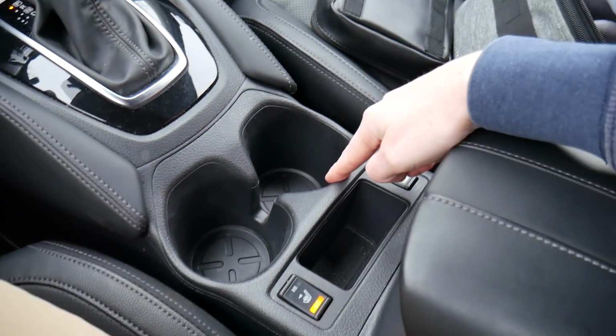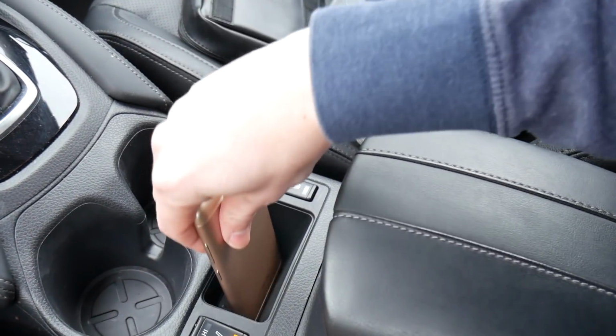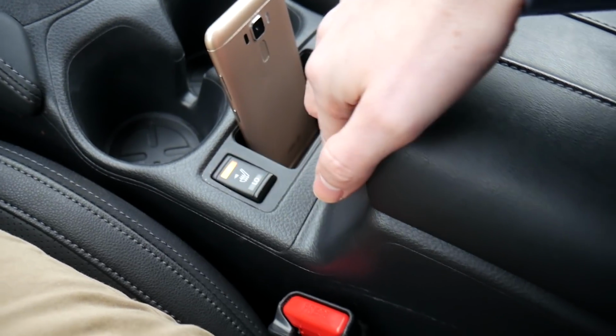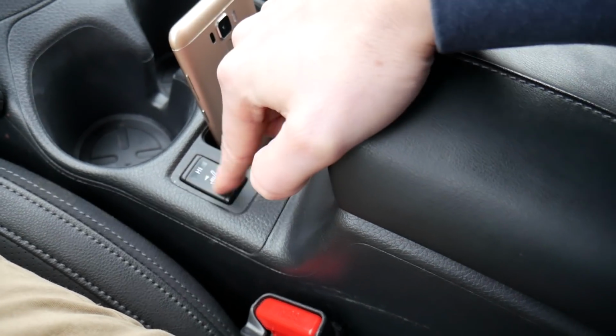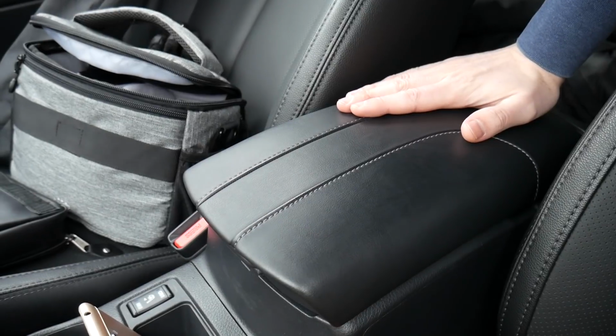Behind there we have 2 cup holders and then a nice storage area. This is actually where I've been keeping my phone while I've been driving. And then you have the heated seat controls right here, off, low, and high. I gotta say, it's pretty cold right now, and this thing was a lifesaver this morning when I drove to work. Behind there we have a center armrest.